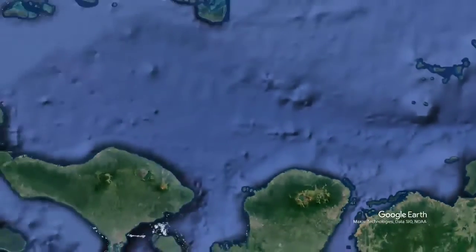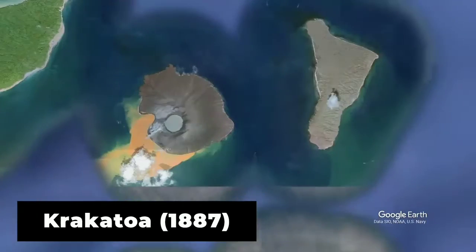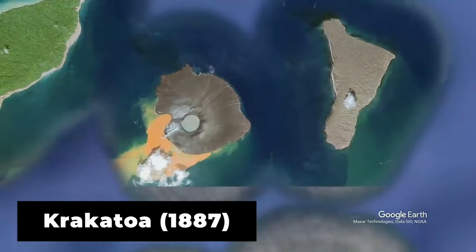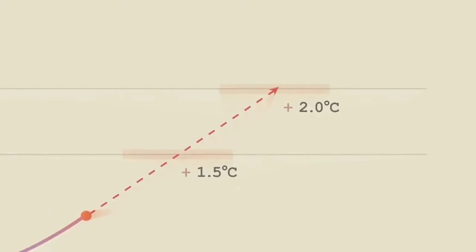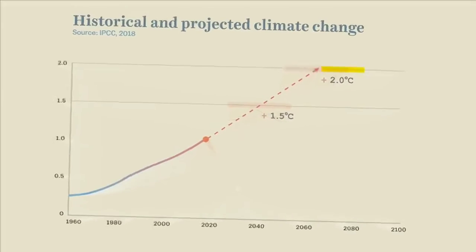Only a few hundred miles away in the same archipelago, the 1887 eruption of Krakatoa had a VEI of 6 and caused global temperatures to fall by 1.2 degrees Celsius on average. While that might not sound like a lot, remember the global goal on climate change is to prevent only 2 degrees Celsius of warming, so an eruption on this scale would accomplish more than half our goal today.